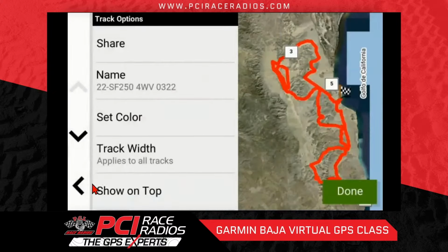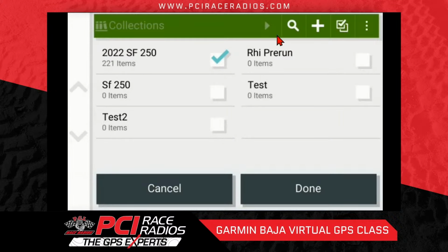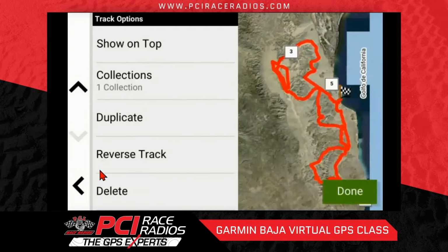see. You can also select show on top, which if you're recording multiple tracks is nice to have because you can have your pre-run trail show up on top of the sanctioning body course. You can select which collection that this gets saved in. You can duplicate it, and you can also delete it from here.